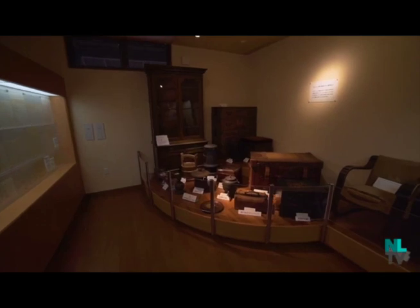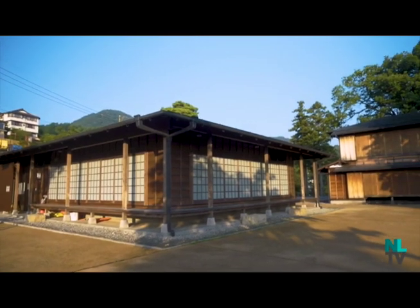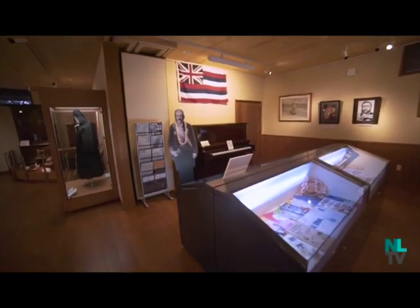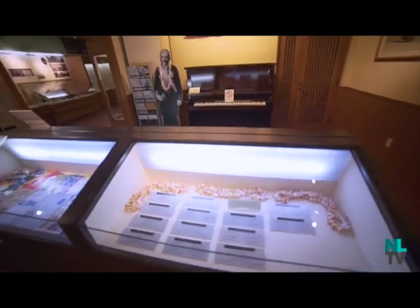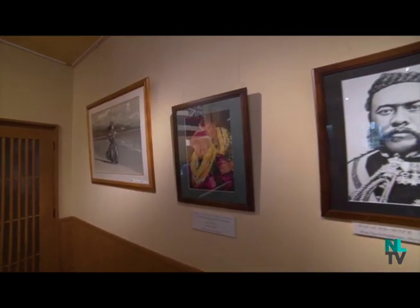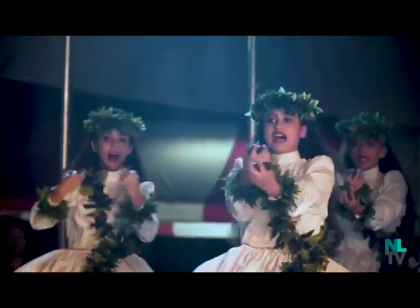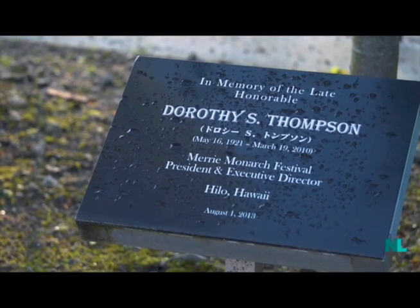Almost 150 years ago, a foreign resident of Ikaho, now a part of Shibukawa, was instrumental in beginning Japanese immigration to Hawaii. About 15% of Hawaii's population is Nikkei, and most of them can trace their ancestors' immigration to Robert Irwin's program. Mr. Irwin introduced the Merry Monarch himself, the Hawaii King David Kalakaua, to the Meiji Emperor, and the men became good friends. That friendship is symbolized by the Ikaho Hawaiian Festival, the only festival in Japan that is authorized to use the name Merry Monarch in its program and promotions.